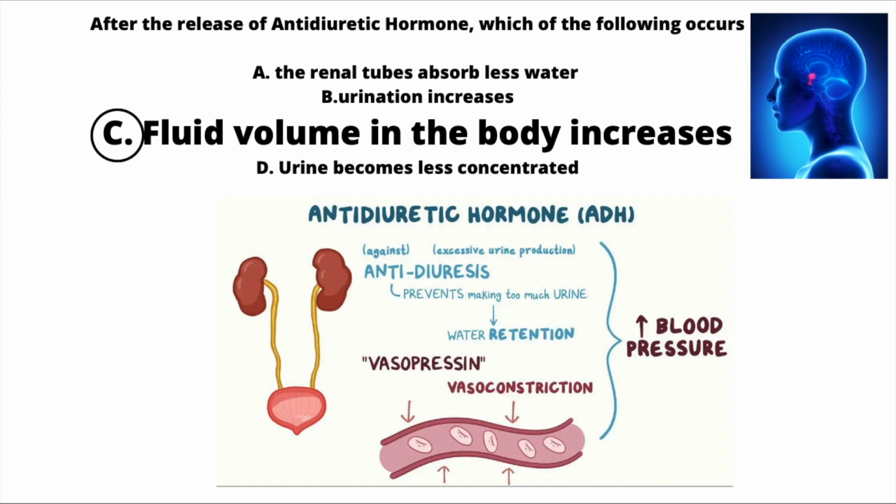So on the top right hand corner, I have a picture of the pituitary gland. It's in red. And the reason I have this up is just to remind you that the antidiuretic hormone is released by the pituitary gland. It's not released in the kidneys. The kidneys just receive the message from the pituitary gland, or from the hormone. They receive the message to decrease urine output, decrease urine production, and increase urine retention by causing reabsorption.